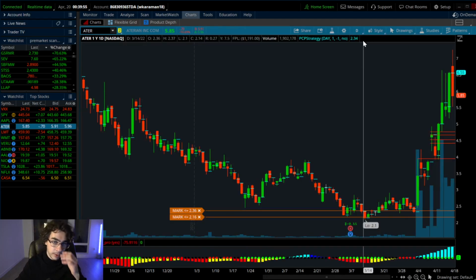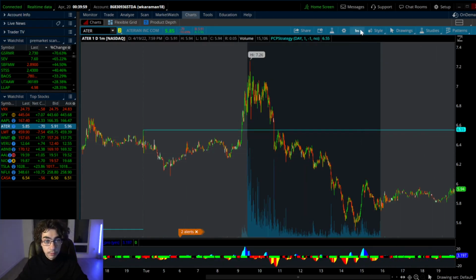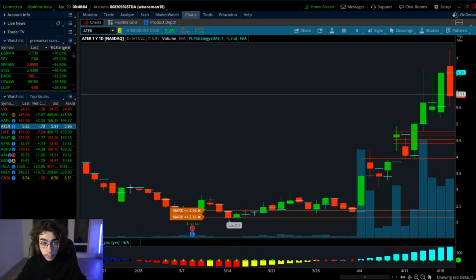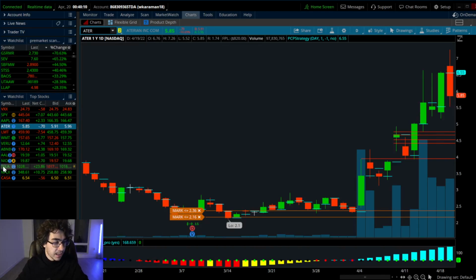Aider had the first red day, had a little gap up, topped out in the low sevens, had a nice little red day. Not too interested in it from here. Overall, this is bearish. I'm going to keep an eye on it, but not too interested in doing anything at the moment. But yeah, Aider's finally look like it's starting to flip, and that does not look bullish at all.